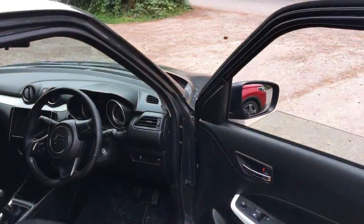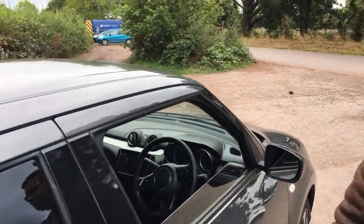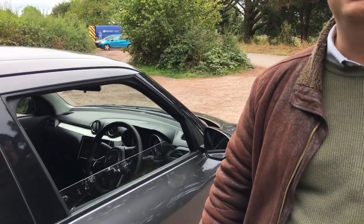Now, the one thing that's going to let this down is the insurance group. For some reason, it's 25. Yeah, and the MG 1.5 Excite would be a group 11. Yeah, that's quite staggering, considering this would ideally be a perfect car for a 17-year-old, wouldn't it? You would have thought so with this engine, which is quite low power.